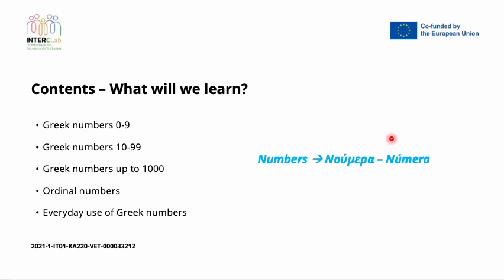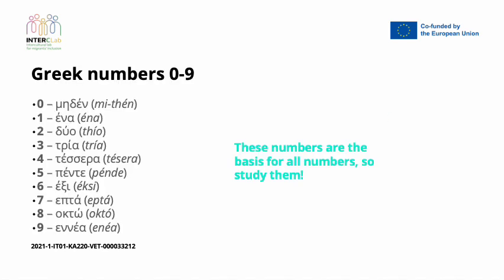First we'll go over the numbers from 0 to 9, the Greek numbers from 0 all the way to 9. We have separated this part on its own because these 10 digits will be the basis for all the future numbers we're going to be saying from now on. So it is very important for you to get them down and learn them by heart. It's the foundation of everything regarding numerics. So it's important to be comfortable with those basics in the beginning.